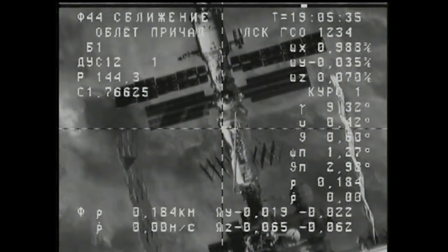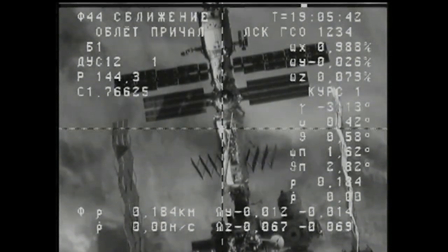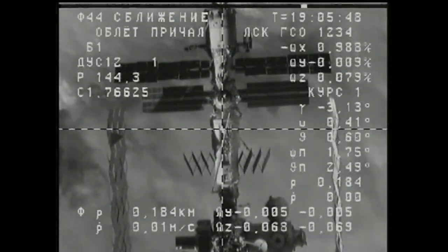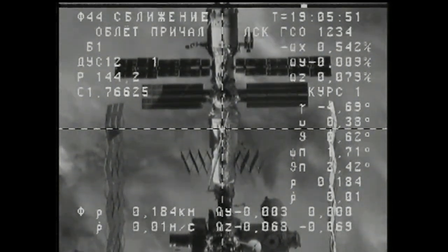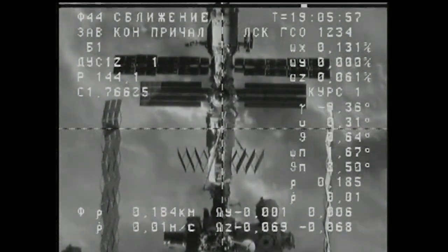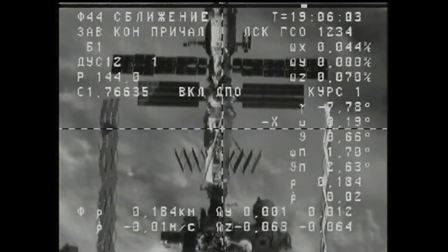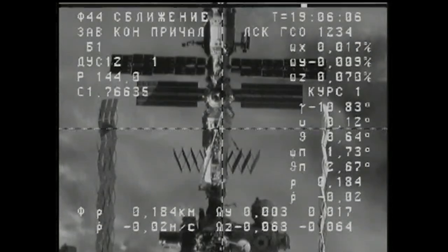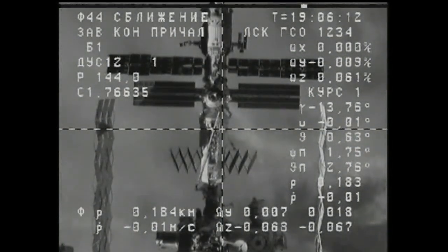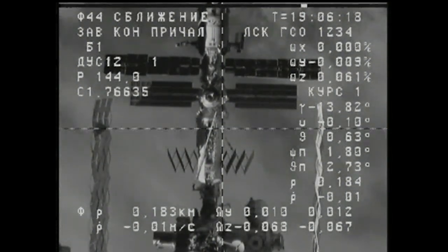Standing by for completion of fly around, range is 170. The docking port is a little bit higher than the crosshairs. Completion of fly around confirmed. Again, this period of station keeping is usually very, very brief, a few seconds or so, to enable the Russian flight controllers to assess the orientation of the forward docking probe on the Progress to the port of call, which is the Poisk module on the space-facing side of the station.